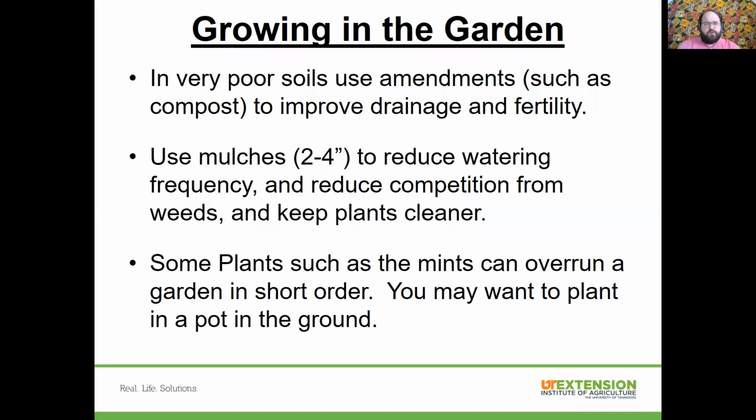A few other general tips. In very poor soils, use organic amendments. What I mean is things like compost. They improve fertility, which again, we do want decent fertility, so it's not a bad idea to use those sorts of amendments, but it also improves drainage. So if you have something like heavy clay, adding compost to it is an excellent start to getting it heading in the right direction.